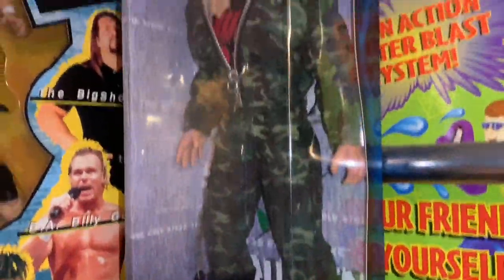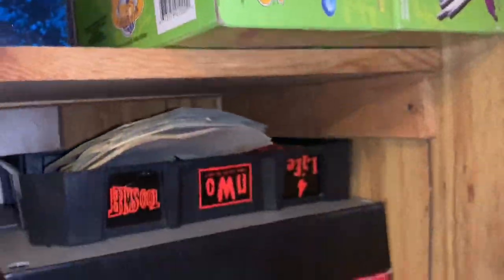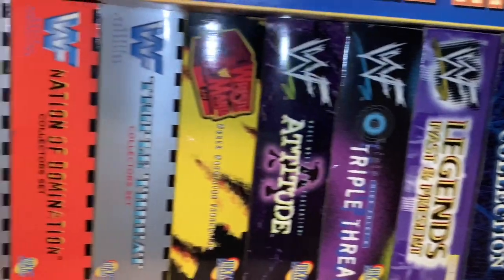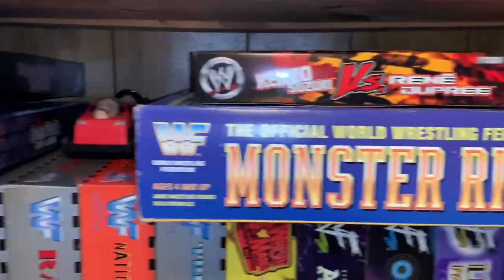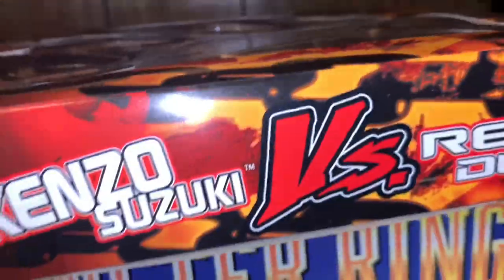They have an exclusive Billy Gunn. They're both the same, just different packaging. I have a 12-inch Federation Fighter, Stone Cold Steve Austin in camo, some random water games. Here you see a few rings, as well as my complete WWF Jax BCA box set collection, as well as a few Titantron box sets. I also have the Monster Ring. I'm not gonna show everything because I did a whole video showing every single one of these pieces.